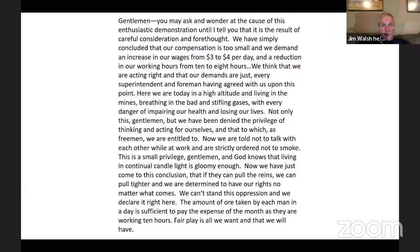Not only this, gentlemen, but we have been denied the privilege of thinking and acting for ourselves, and that to which, as freemen, we are entitled to. Now we are told not to talk with each other while at work and are strictly ordered not to smoke. This is a small privilege, gentlemen, and God knows that living in continual candlelight is gloomy enough. Now we have just come to this conclusion, that if they can pull the reins, we can pull tighter, and we are determined to have our rights no matter what comes. We can't stand this oppression, and we declare it right here.